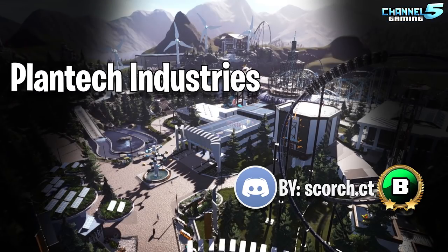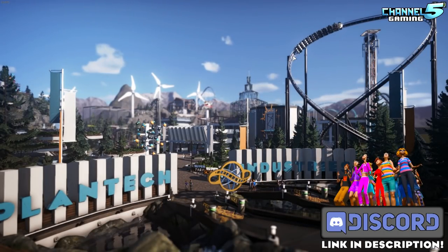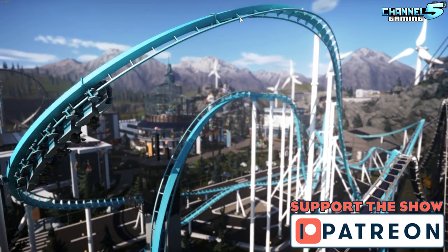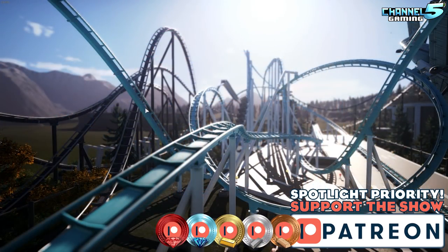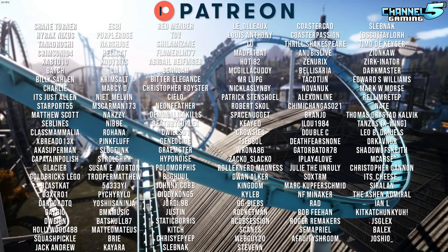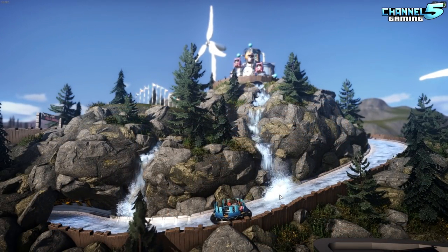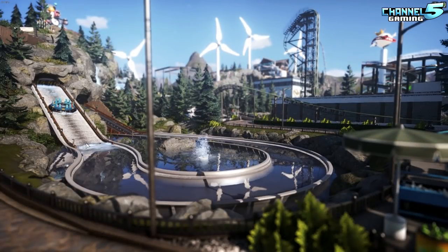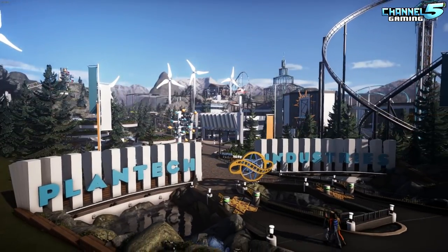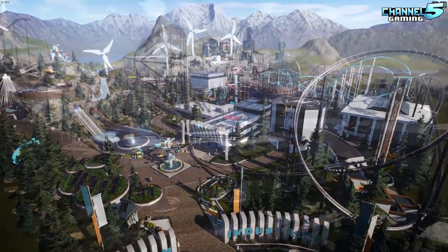Today we're looking at Plantech Industries, created by scorch.ct, a builder of the community, and here they say, welcome to Plantech Industries, the technology theme park. This tech campus turned theme park pays homage to both science and sci-fi of the past, present, and future. Set high in the Sierra Nevada mountains, you'll come across influences as diverse as Epcot, Psychonauts, Venture Bros, How It's Made, and many more as you explore the park's several areas, creating a vibrant and immersive park.